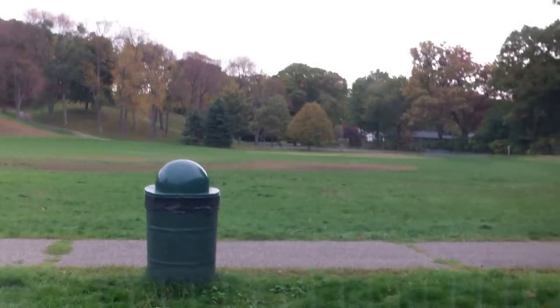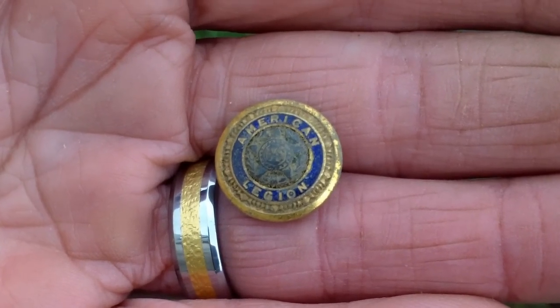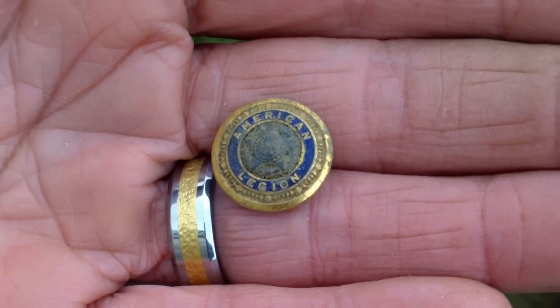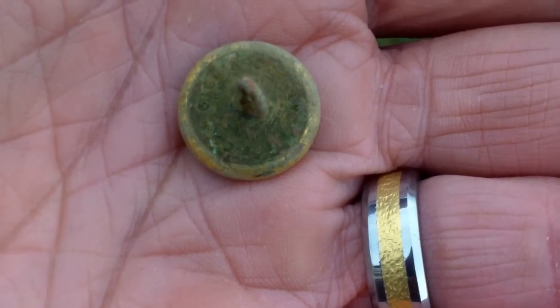Yeah, I'll get back if I find anything. Yeah, I found a really neat American Legion button. It's an oldie, it looks like. Pretty cool.